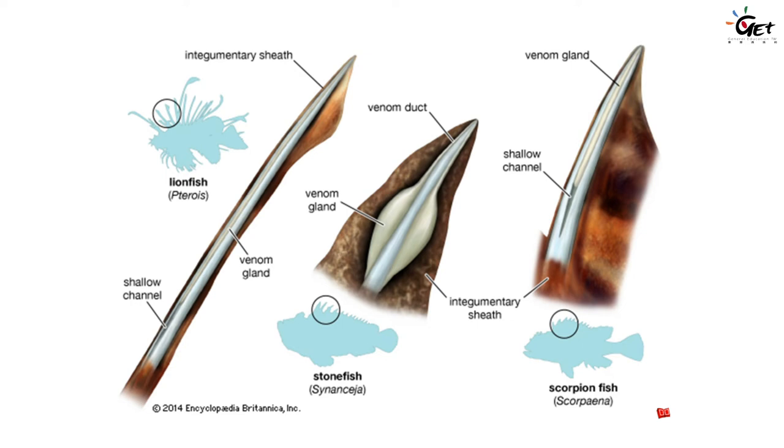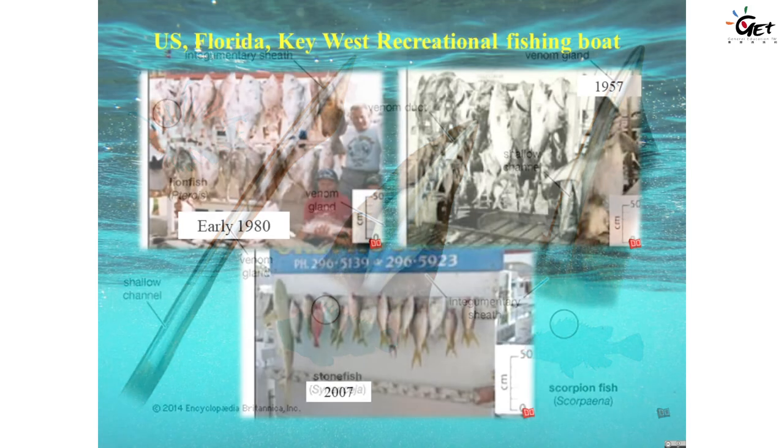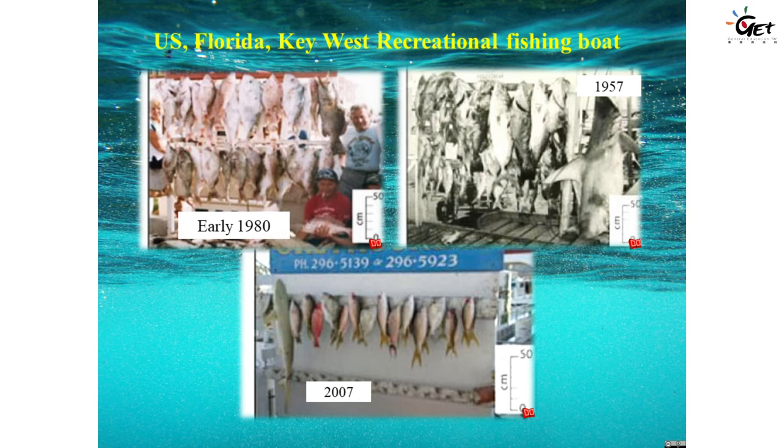Okay, we finished the two invasive species. Do you have any questions about these two invasive species for this slide? I have a very interesting question to ask you guys. Okay, but first I want to introduce something for you.